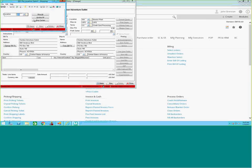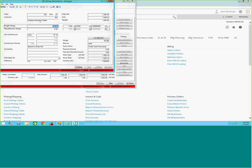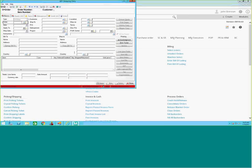So the confirm ship process. Okay. And you notice that charge. Well, at the confirm ship stage, maybe we know the freight charges are not the $100 that we mentioned. We're going to make them $50. So we're going to process this.